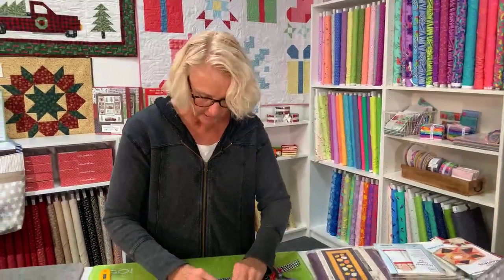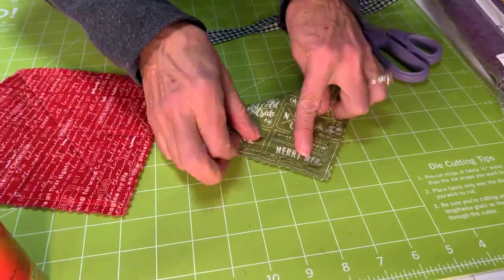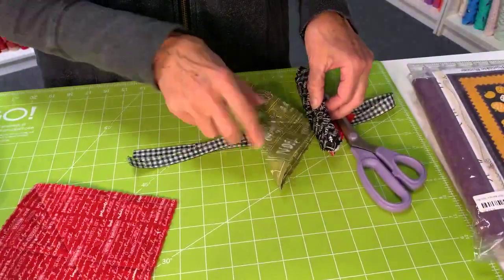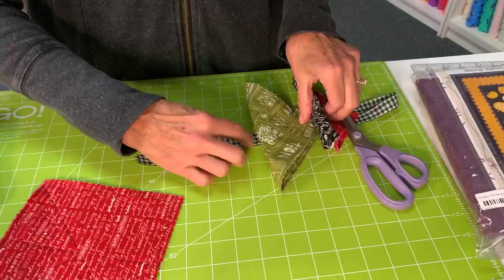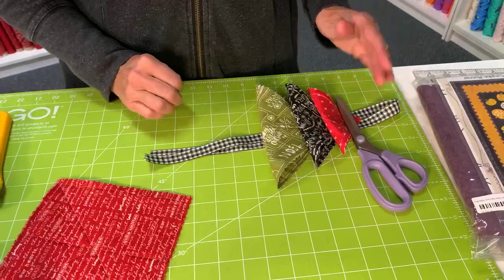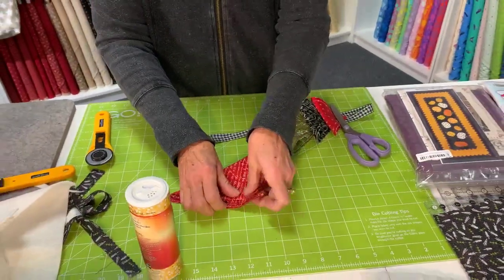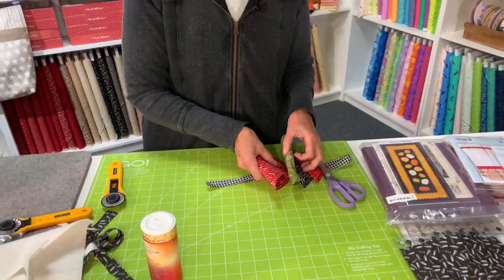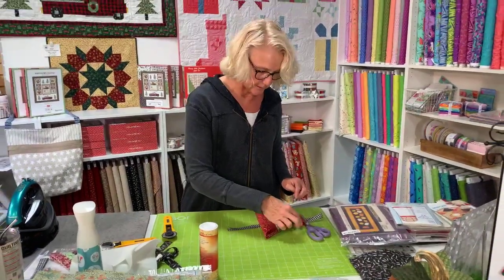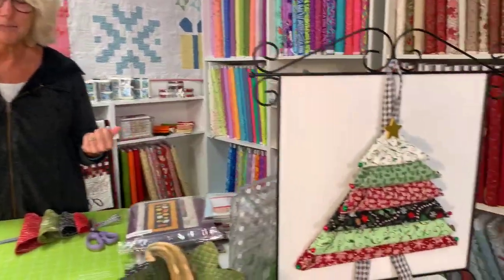So you're going to take, again, fold your point up to the little stitching line, tuck it underneath, and stitch across. I stitch across so that it goes through both pieces of ribbon and holds everything in place. And you won't see your stitching line because it's being covered up by the next layer. And then I just keep going and do the same thing all the way down until I get them all stitched on. It's that easy. Then I added little bells to each little point, and off you go. Isn't that fun? It's just so cute.